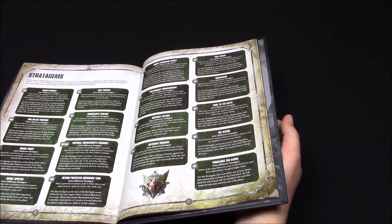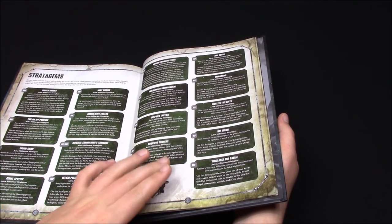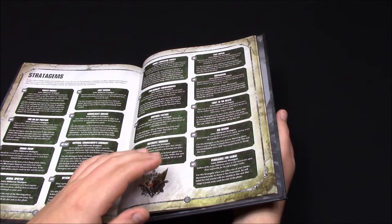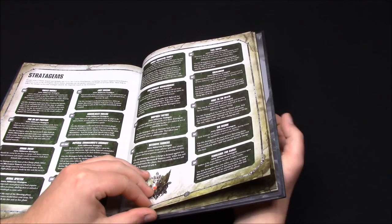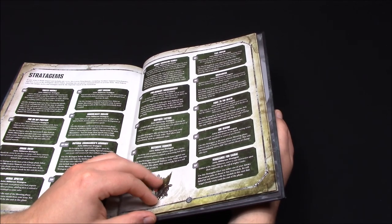1 CP. Go recon. Use this stratagem at the start of your shooting phase. Select a unit of Scout Sentinels from your army. This unit can immediately move 2D6 but cannot shoot or charge this turn. So it may be a very, very good stratagem actually, because it will grab objectives quickly. So maybe you could do that. So that's cool.